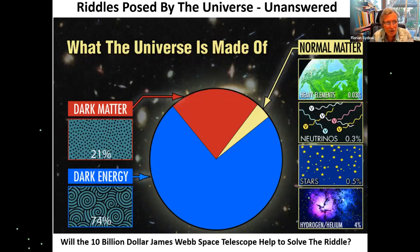The modern scientific worldview has been projected onto the universe, but it's not having a great deal of luck in answering the riddles of the universe, because modern science is not able to really tell us what dark matter is, which makes up around 74% of the scientifically viewed universe, and dark energy is in the same category. We only really, with the help of modern understanding in science, understand this small little percentage, that little pie in yellow, which is considered normal matter, consisting of those elements shown below. And there is, of course, hope with the $10 billion James Webb Space Telescope, with which we're starting to see these pictures. Hoping that that will help to solve the riddle.